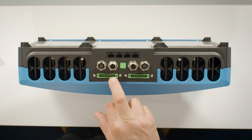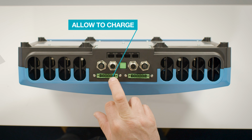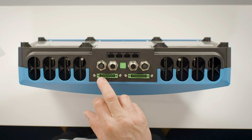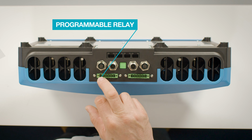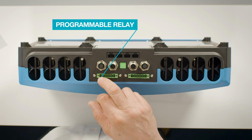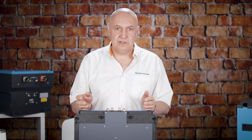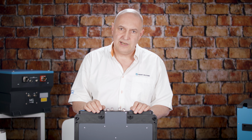On the second contact block, we have principally dry contacts. So for each of these functions, we have a pair. First pair being allowed to charge, the second pair being allowed to discharge, and the third pair being a programmable relay that we can effectively assign to whatever function we like. There are manuals for this product on our website, so if you need to have a look in more detail, please feel free to download a copy.